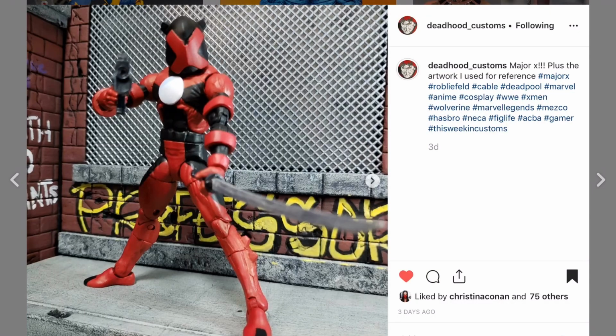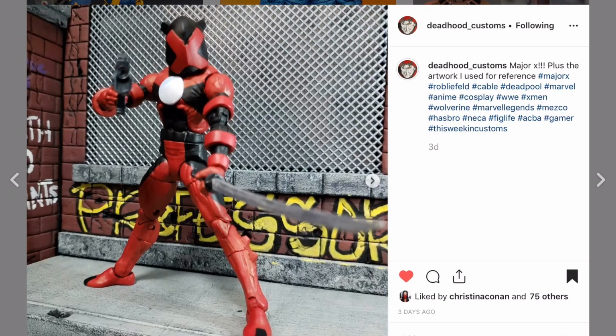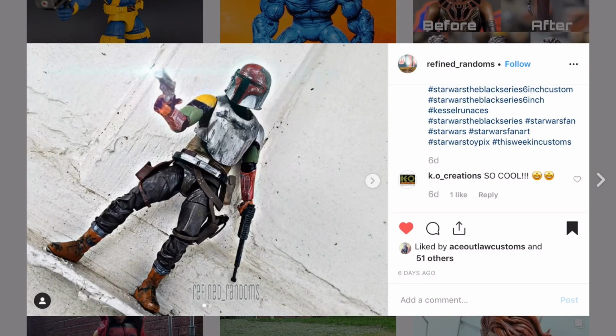All right, moving to Dead Hood Customs' Major X, and look at this, and then look at the character design. Pretty darn close. Dead Hood Customs is definitely improving with every single custom that he is putting out.